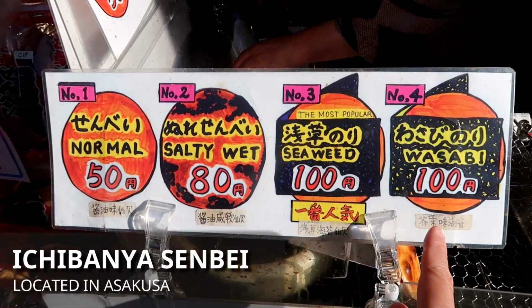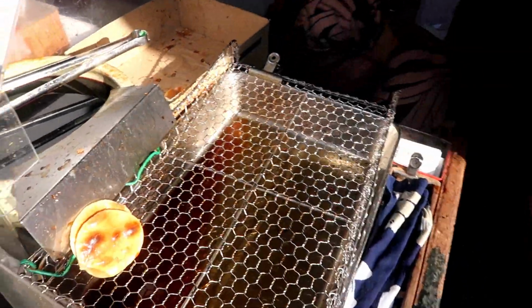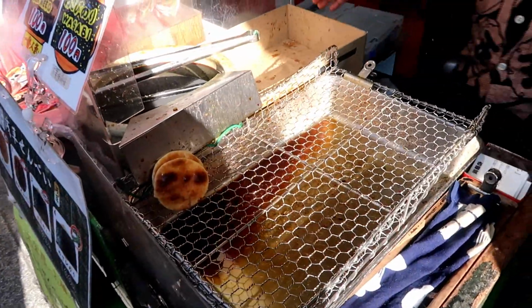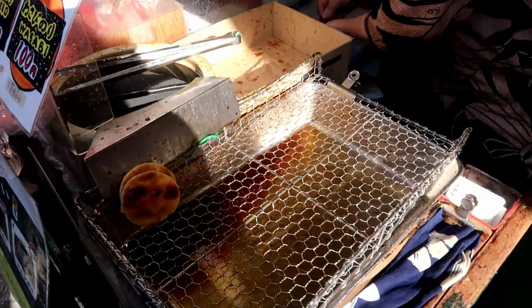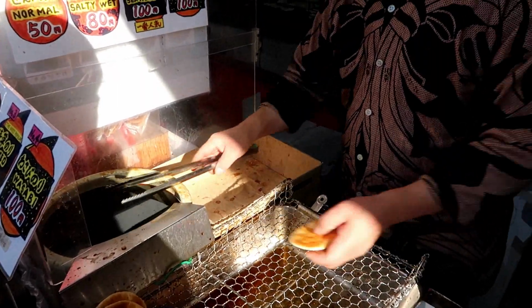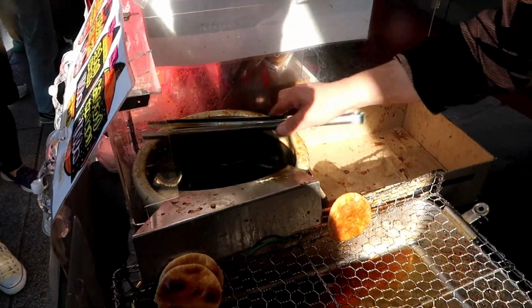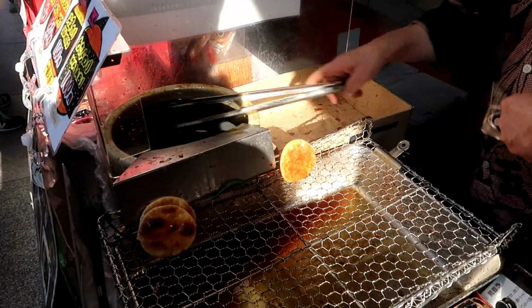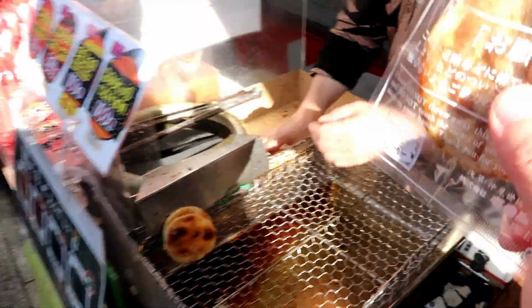They have 4 different kinds. We're probably going to get number 2. Konnichiwa, number 2. So what he's going to do is get the rice cracker and coat it in this salty and wet sauce. Arigato.